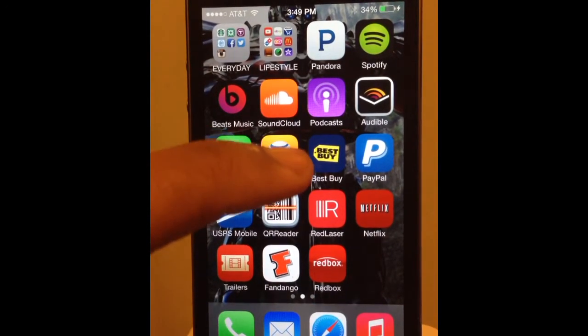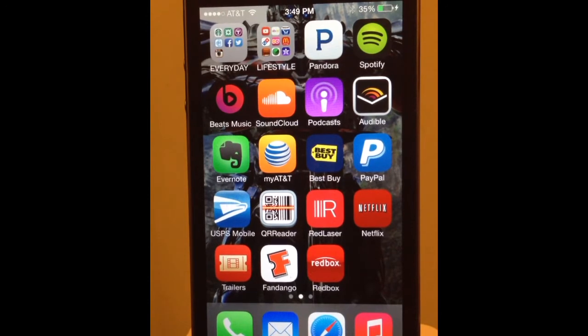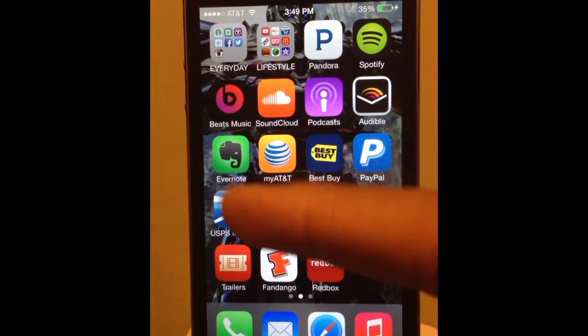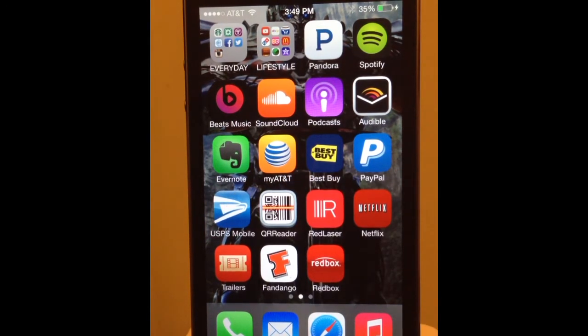AT&T, so I can pay my bill. Best Buy, just because it's Best Buy, a place to go to get tech, even if it's a little overpriced, and they still say they're going out of business, yet they've been saying that for the last 7 years. PayPal, just to keep up with my finances and stuff that I sell on eBay, and whatever money comes my way from wherever. UPS Mobile, just to track all the shipments that I send out normally.